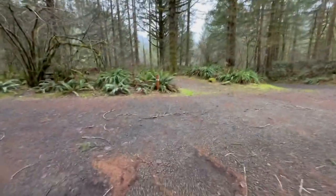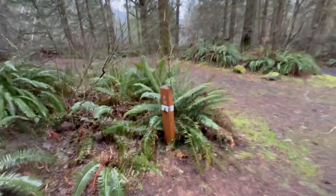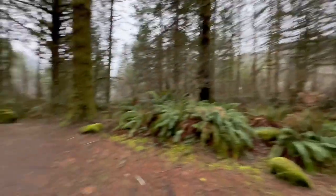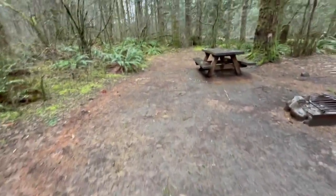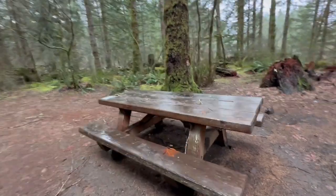And then B19 is the last campsite on the B loop. Just exit is here. Yeah, decent sized back end parking. Fit a nice sized trailer in there. Huge area around the picnic table. Picnic table is in really good shape. Huge flat area.